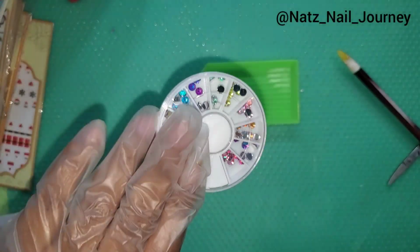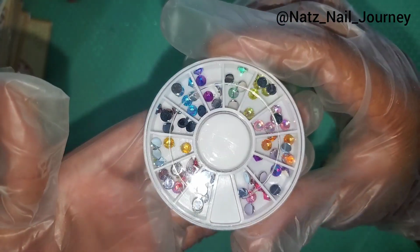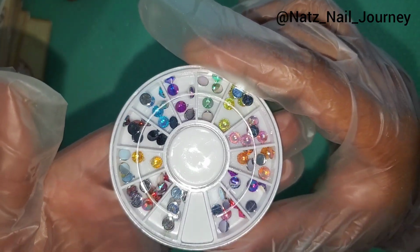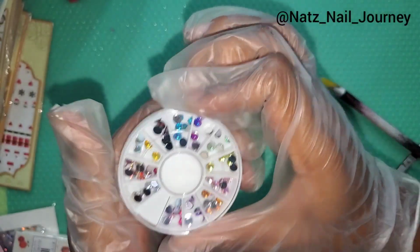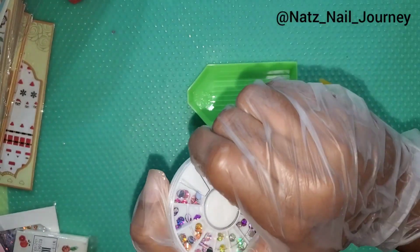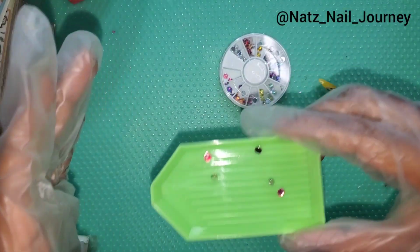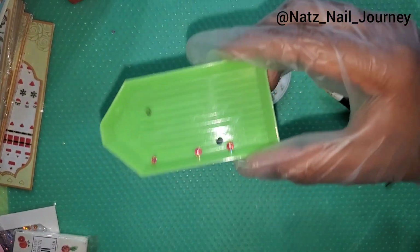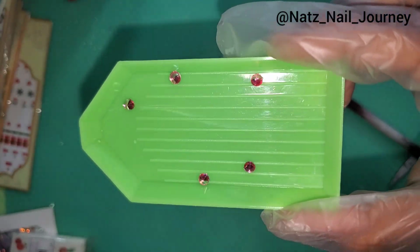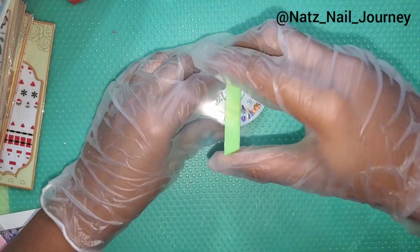Next, this wheel of rhinestones. When I was looking at them on the website, I really liked the way they shifted color and so on, so I decided to just go ahead and get the wheel. I usually don't get these wheels with stones because I don't usually like the way those stones look, but I like these. I really like these. Can't really see the color shift here, but they're very pretty.